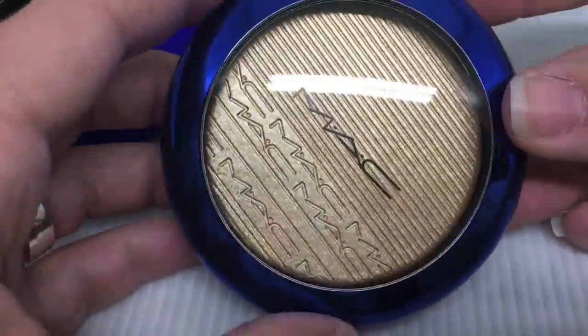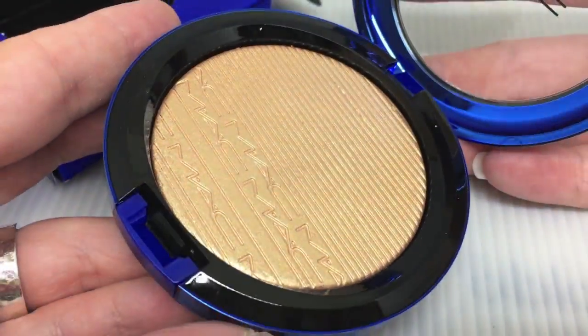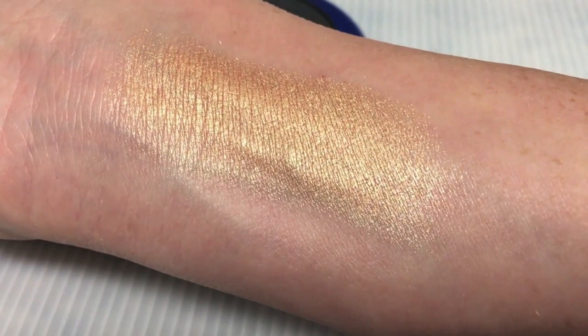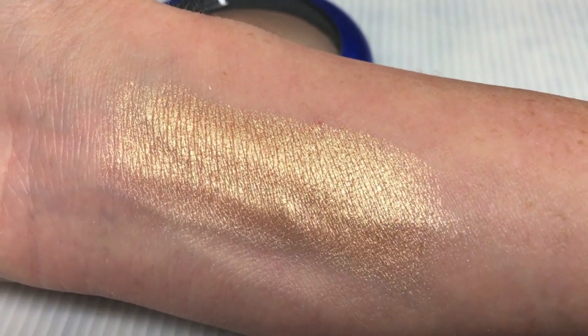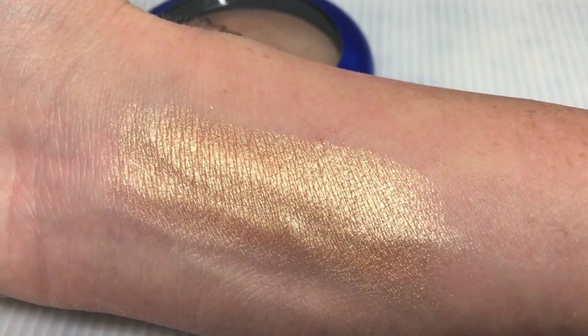Most desired from this entire collection is Oh Darling, which is this super golden highlight. I was just seeing for weeks now swatches of this stuff. It definitely looked more golden and amazing than any other product I've ever bought before. It has been compared a lot to Becca's Champagne Pop. I don't really feel like it's an exact dupe. I feel like Champagne Pop is more of a champagne color, and this Oh Darling is definitely much more golden. This retailed for $33, and I've already seen it on eBay going for as much as $75, which is pretty crazy. I'm using it on my face today.